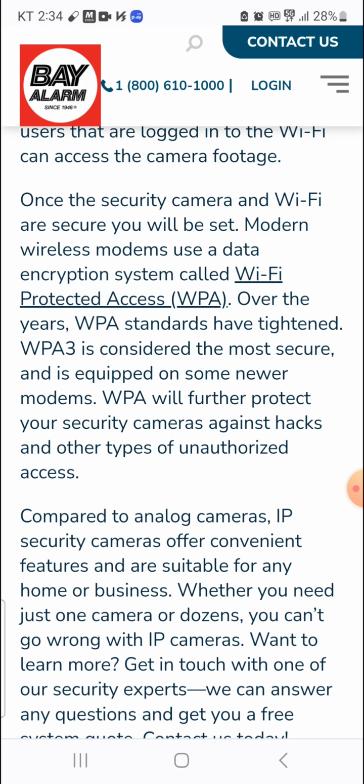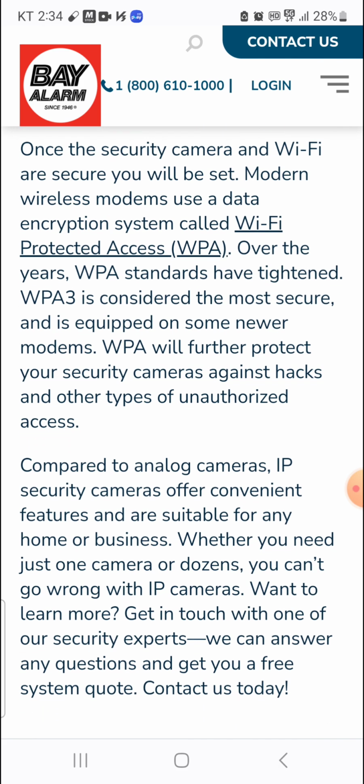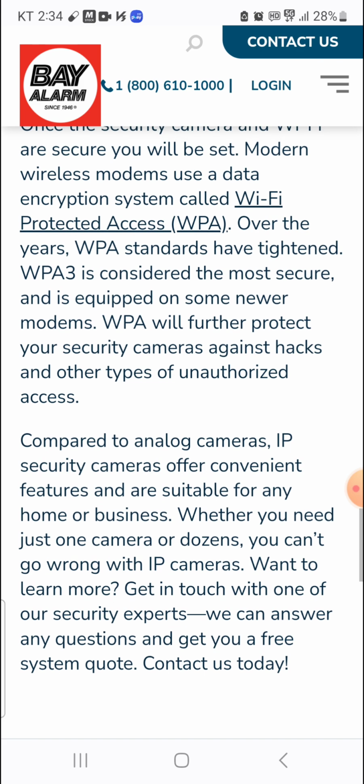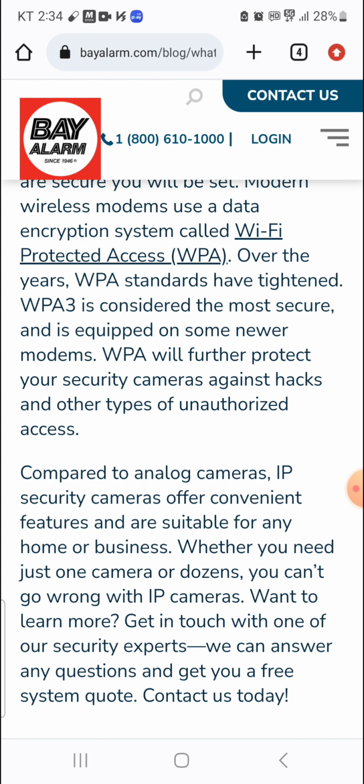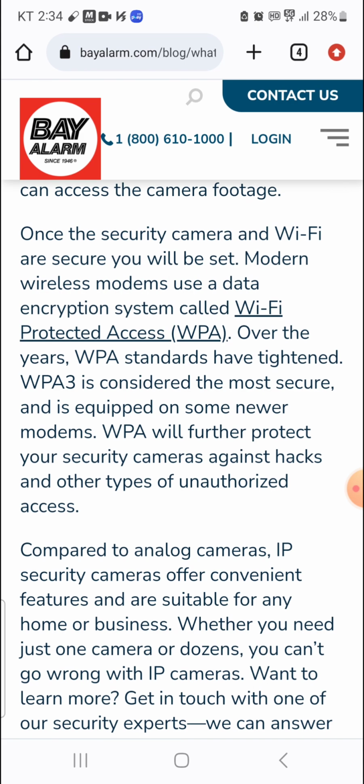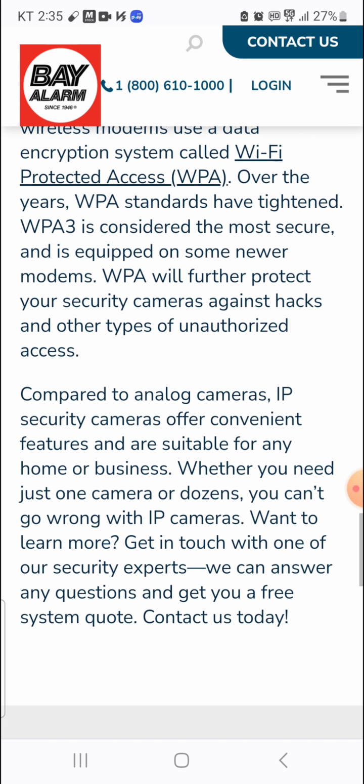Modern wireless modems use a data encryption system called Wi-Fi Protected Access, WPA. Over the years, WPA standards have tightened. WPA 3 is considered the most secure and is equipped on some newer modems. WPA will further protect your security cameras against hacks and other types of unauthorized access.